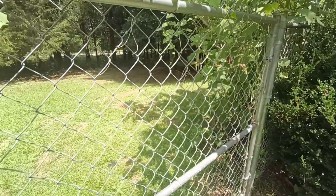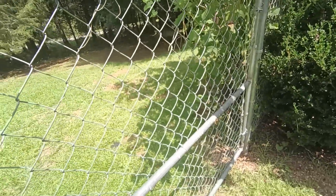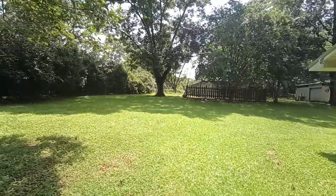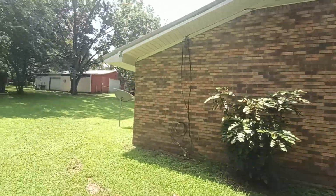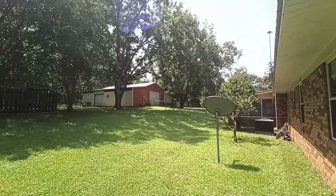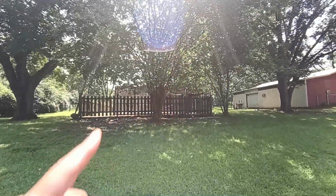So you'd have to get you a nice zero turn. You could probably cut it all in a couple of hours if you had a nice zero turn. There's pecan trees everywhere. Here's this end of the home. There's a shop. Now, this doesn't do it justice. That shop's huge. And then the pool is right there, and it's covered.